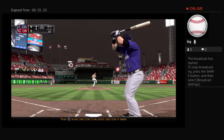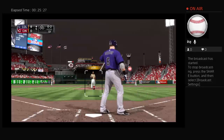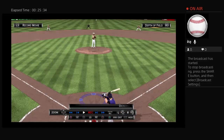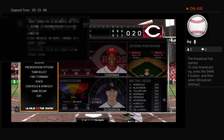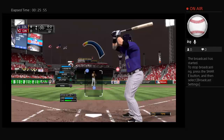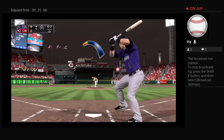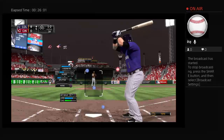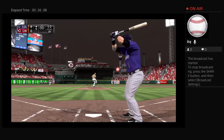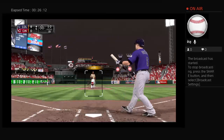Now the pitch. Slice down the left side, but foul. 0-2 on its way from Chapman. And he'll try and tempt him with one in the dirt, but he'll hold back here. It's 1-2. Yeah, you could tell right there, 0-2, he's just thinking about protecting the plate. And he nearly chased a bad one there, but he caught himself at the last possible instant.